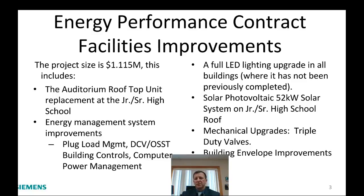Mechanical upgrades will also include some triple duty valves, which refers to HVAC, supplying hot water to different rooms and how that hot water is distributed and moves throughout the building within the piping of the infrastructure, and making sure that's done in an efficient way.